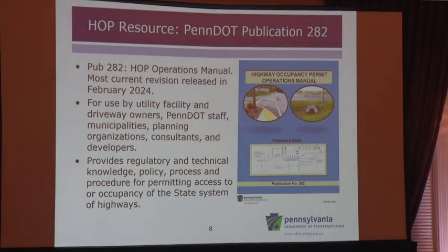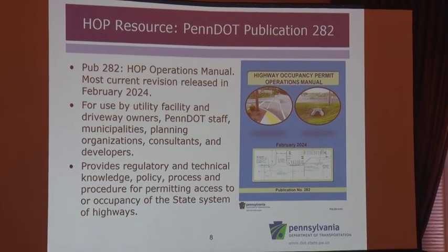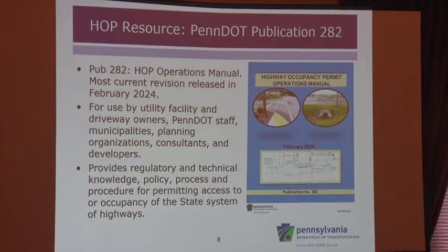This is a very important publication. This is everything HOPs from beginning to end. Legal documents, everything to be filled out. There's examples in it. This is a 515-page publication. It is downloadable.